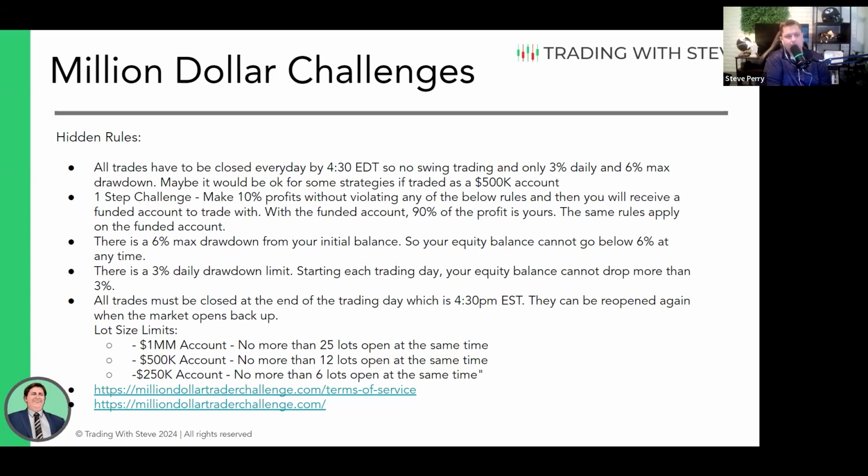This is probably the worst part, and this is why I have a big problem with one phase challenges. This isn't just unique to the $1 million challenge. Most one phase challenges have the same rule, which is a 3% daily drawdown and a 6% max drawdown. I just want to highlight how unbelievably tight that is. 3% is really not a lot of risk.